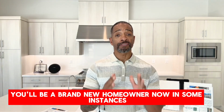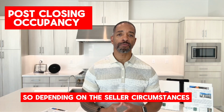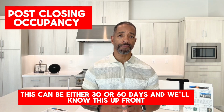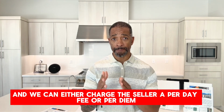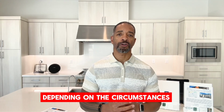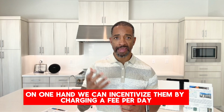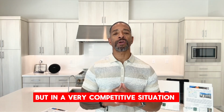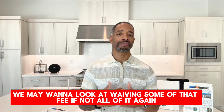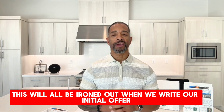Now, in some instances, the seller will request occupancy after closing. So depending on the seller's circumstances, this can be either 30 or 60 days. And we'll know this up front, and we can either charge the seller a per day fee, or per diem, or we can waive the fee altogether depending on the circumstances. On one hand, we can incentivize them by charging a fee per day, but in a very competitive situation, when we put our offer in, we may want to look at waiving some of that fee, if not all of it. Again, this will all be ironed out when we write our initial offer.